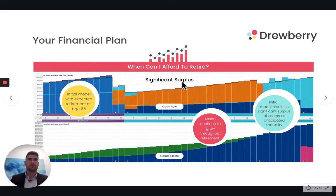Another common question from our clients is, when can I afford to retire? The first model we built for this client was based on a retirement age of 65, which resulted in a large surplus in later years. The top graph shows their expenditure for each year, and the bottom graph shows their assets, continuing to grow throughout their retirement.